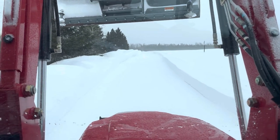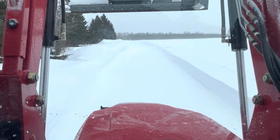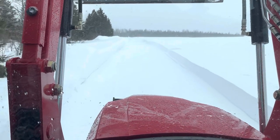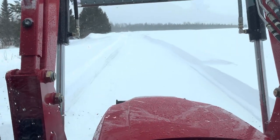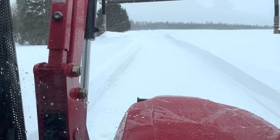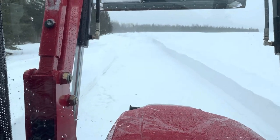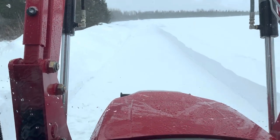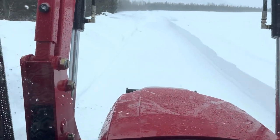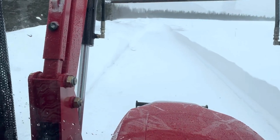Remember that we just came back from here, so we've already done this once. We went to the end and turned around and we've come back, and there's already drift. It's already covered what we snowblowed towards the road, although it is not as deep. Instead of 4 inches, it's probably like maybe 2. So it's not as deep.